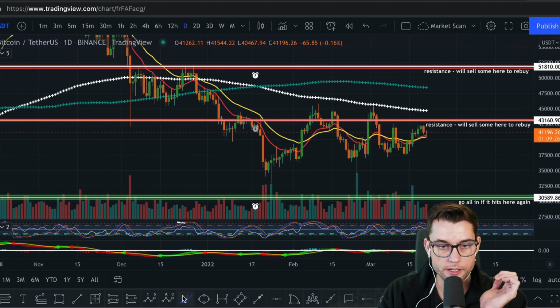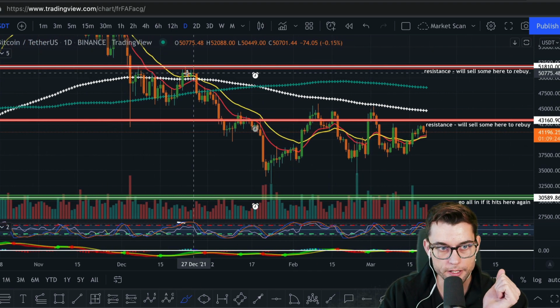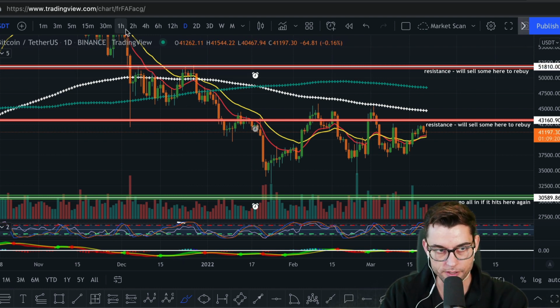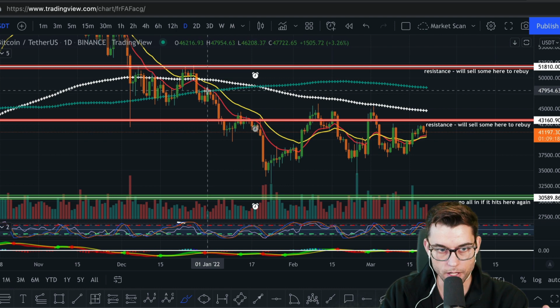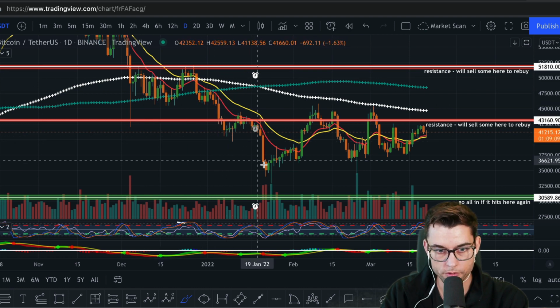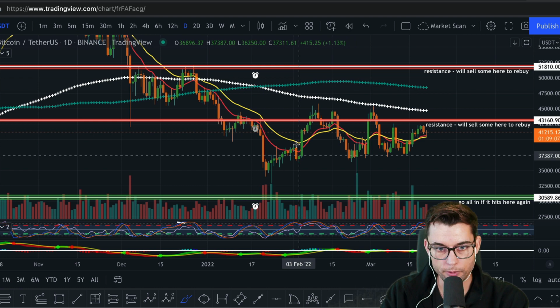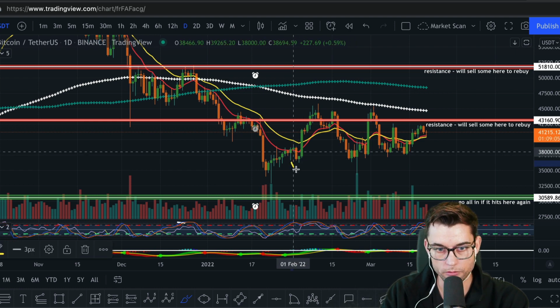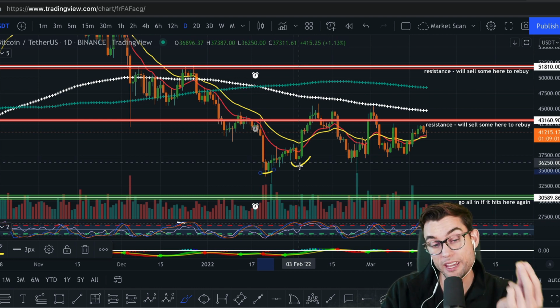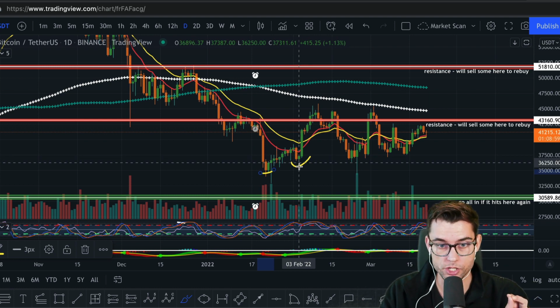We had a lower high from previous. Then we made another lower high. Then we made another lower high. Also, we made lower lows, and then lower lows. Then we came up here and we got a higher low right here. That's a higher low. It's higher than this. So that's like, oh, maybe things are turning bullish.